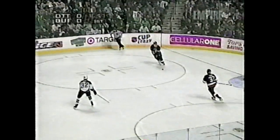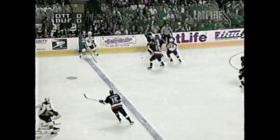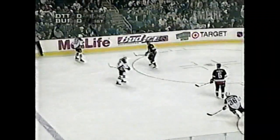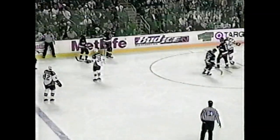Bonk dropping it back in his own zone, now accepting a pass, and May took a run at him. Bonk's got it again, and he gets flattened by Ray. Jammed off the boards. May tried to get away. He'll dump it in. And that ends up going over the glass and out of play. No score in the early going on Empire.